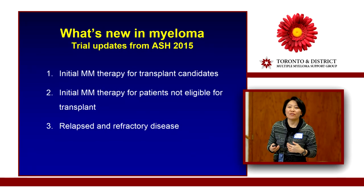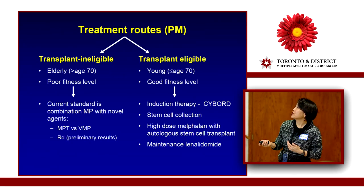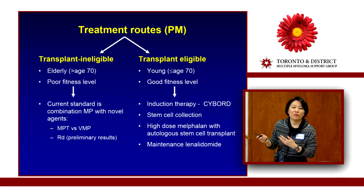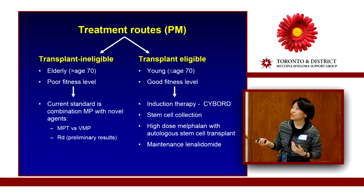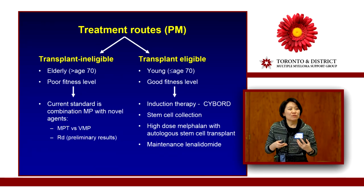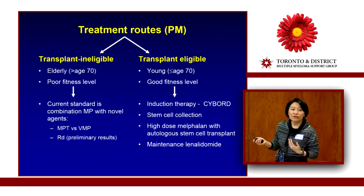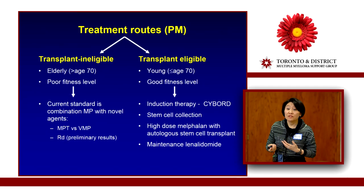I'm now going to move into all the new updates. This is just the outline I mentioned, and I'm going to start with an overview of how we manage patients. When we first meet someone who has newly diagnosed myeloma, this is a Princess Margaret approach, we look at whether patients are eligible for transplant or not. Currently, most of that's related to whether you're younger, and in younger myeloma, that's under age 70, or if you're fit enough. We use a lot of parameters to determine fitness, but essentially, you need to be reasonably fit to go to a transplant because, as many of you know, it's hard treatment. So we look at that.